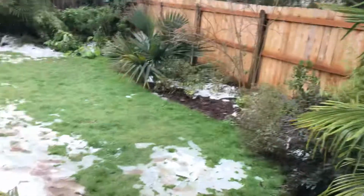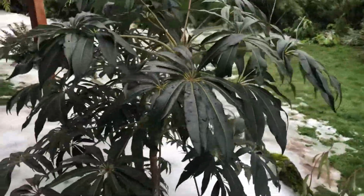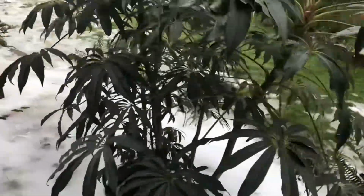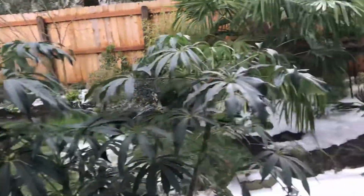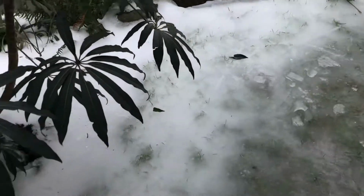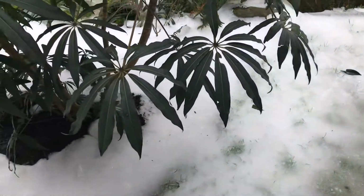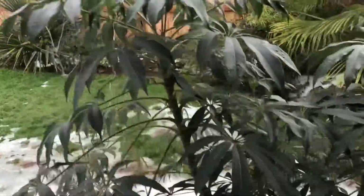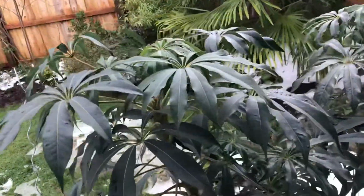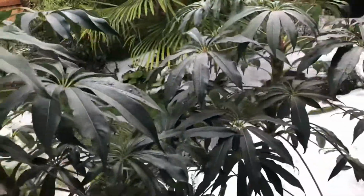Big surprise. Schefflera taiwaniana, encased in over an inch of ice. Handled it like a champ. Totally unfazed. I mean, a couple leaves got broken, but amazing. The toughest non-tough looking plant. So he's doing really well.